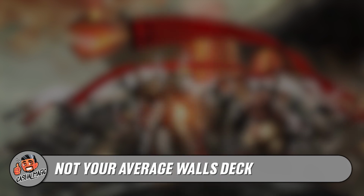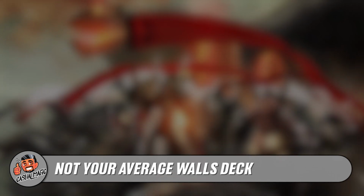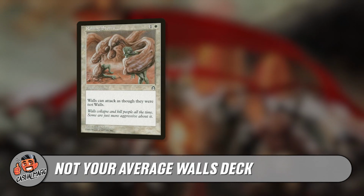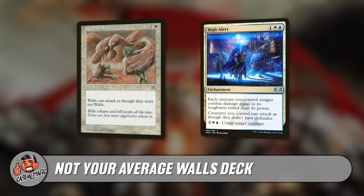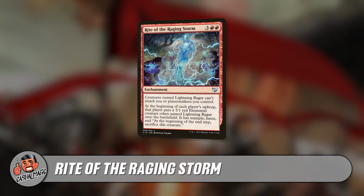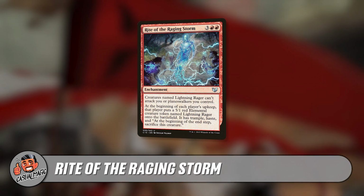You're not really trying to trick things until the very end of the game. You're not trying to get out of the cycle of being a walls deck until the game is done. And at that point, you can put in Rolling Stones, you can put in High Alert, pieces like that. I actually threw in a Rite of the Raging Storm just to make it so people would be punchier and we could get to the point where life totals were lower earlier.